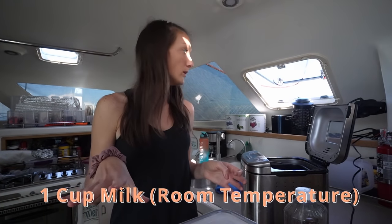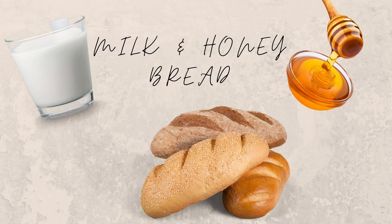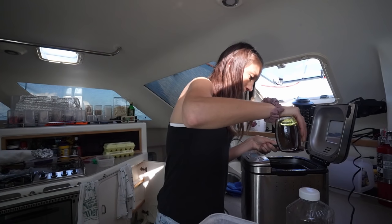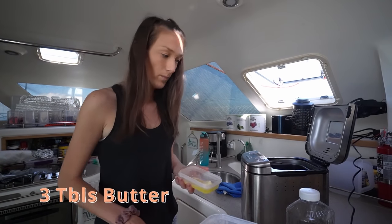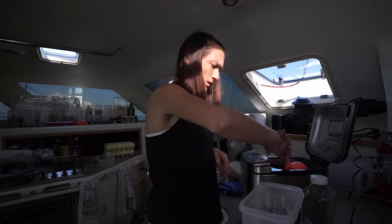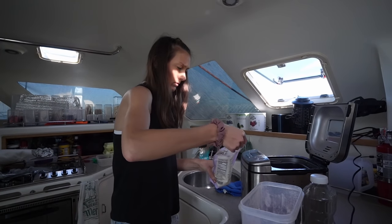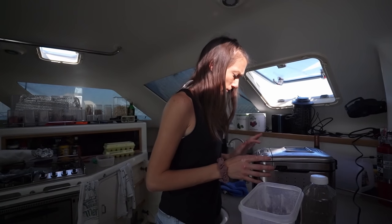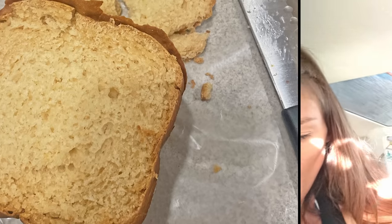This is my first time baking bread in the bread maker. Okay, so I made sure my milk was room temperature. I need 3 cups of flour, 3 tablespoons of honey. I followed the recipe for milk and honey bread. 1, 2, 3. 3 tablespoons of butter. Of my butter. Okay, I guess that's it. What's it doing? It's kneading. Was it really easy? It actually came out pretty good.